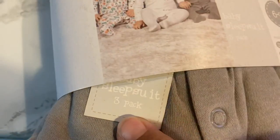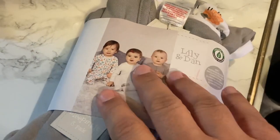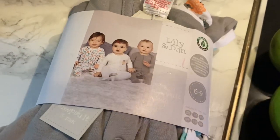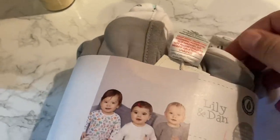I got some little rompers for Oscar, of course. They looked really good. It's a three-pack of sleep suits, should I say. 6 to 9 months, which he's about to fit into. His little vests are actually already 6 to 9 months, but he's got a long body, hence the vest, but short legs. So these will still be slightly too long on the legs. But I thought the pattern's quite sweet, plain and beautiful.